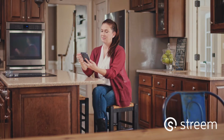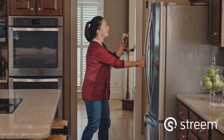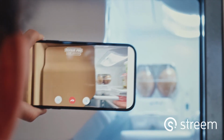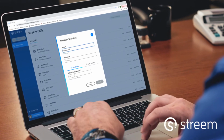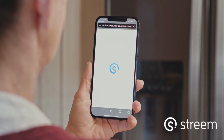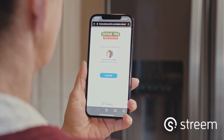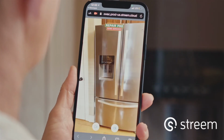All your customer needs is a smartphone and a convenient time when they can be home for the appointment. They don't need to download or install anything. Here's how it works. At the time of the video diagnosis appointment, you'll send your customer a text through the Streem Expert desktop or mobile app. This contains a secure link to start the appointment. They simply click to agree and grant access, and the appointment starts.